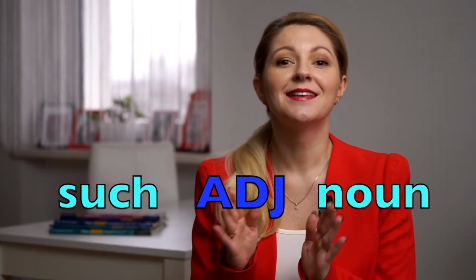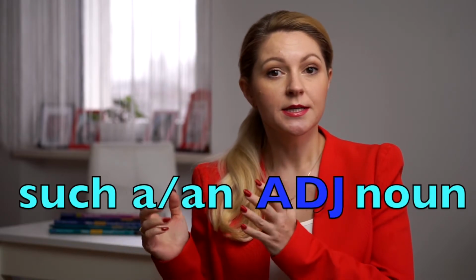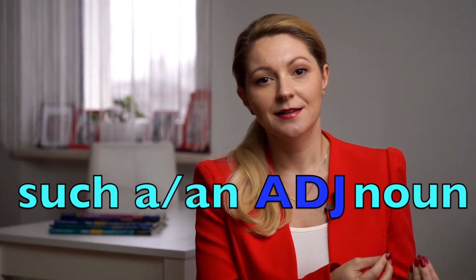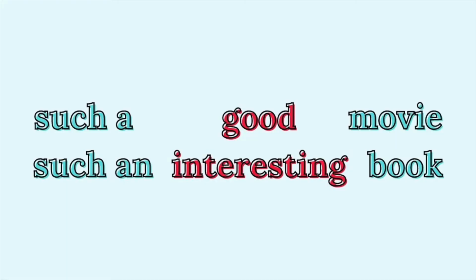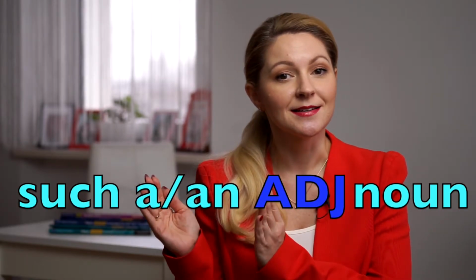And here is the rule. It has to be such, then adjective, and then noun. So in case you have a noun in your sentence, then you need to use such. It can also be such a, in case this noun is countable. Such a good movie, such an interesting film or book. Or you can say such cold weather or such hot weather. But if you have a noun, then it is such.